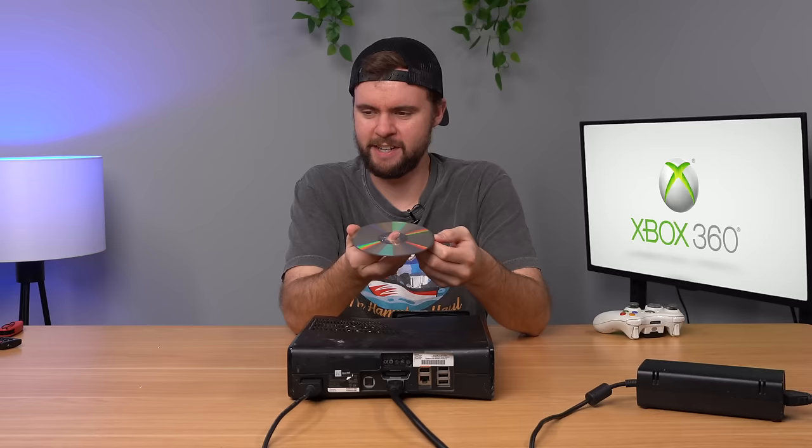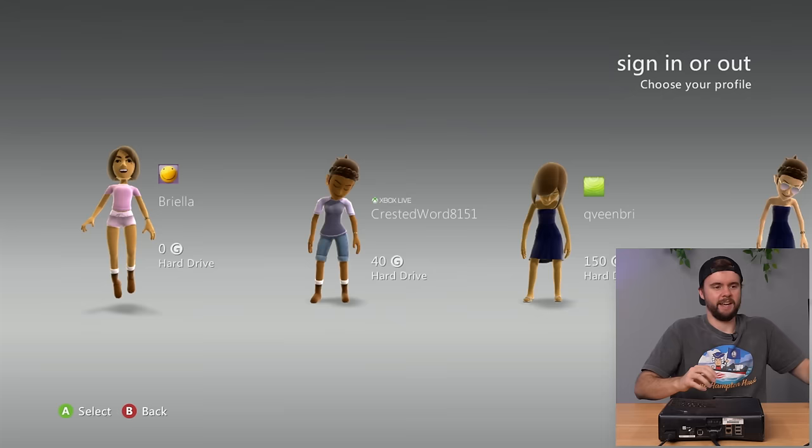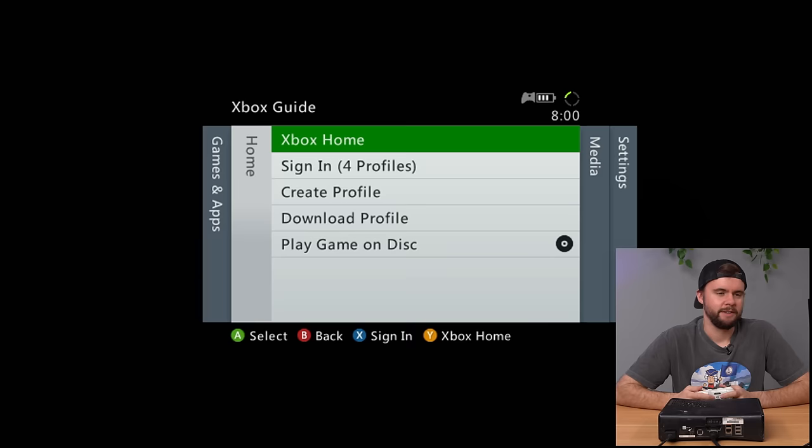We have to have the other disc to install it, so that's unfortunate, but we got half of it, and we got some profiles. Let's go ahead and check those out. Dude, and of course, as I'm trying to check out the profiles, the game auto boots. Come on, man, take me back to the home screen. I'm just trying to check out these dang profiles.